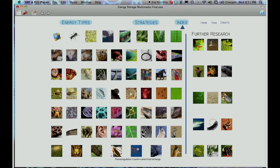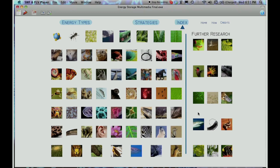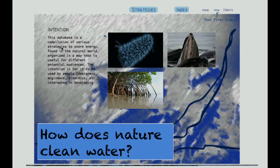We're also using it now in the field of water. How does nature clean water? We've got a 5-year project in South Africa looking at how nature does that. We're inventing a similar system for converting that information into a tool like this. These are just some of the organisms we found from the ocean that teach us amazing solutions for how nature cleans and desalinates water.